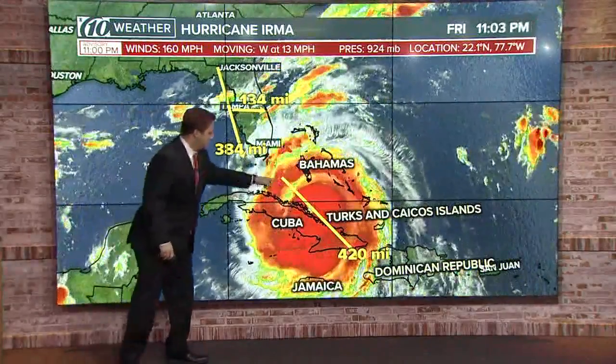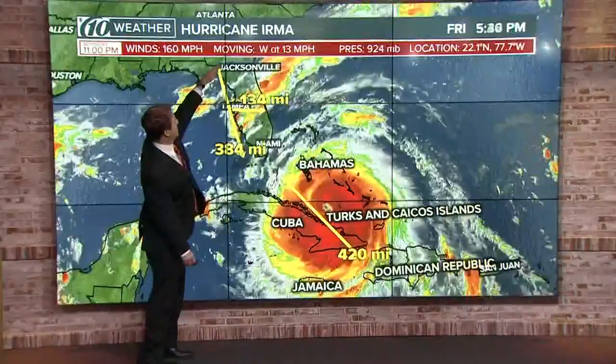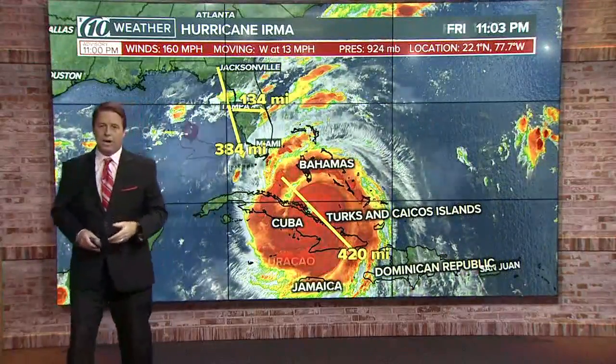Okay, look at the size of this, 420 miles wide, maybe even a little bit more than that. That's more than from the state line down to Key West. And if it was sitting over here, certainly we're only 135 miles wide or so.